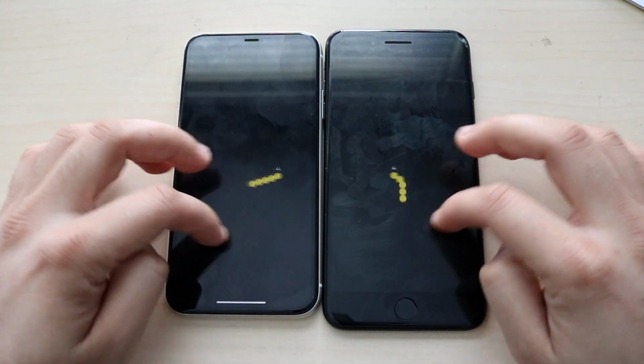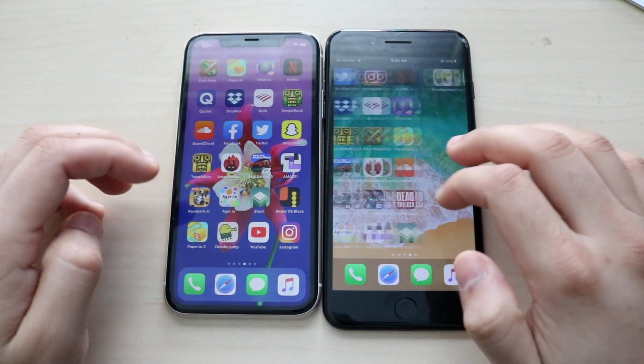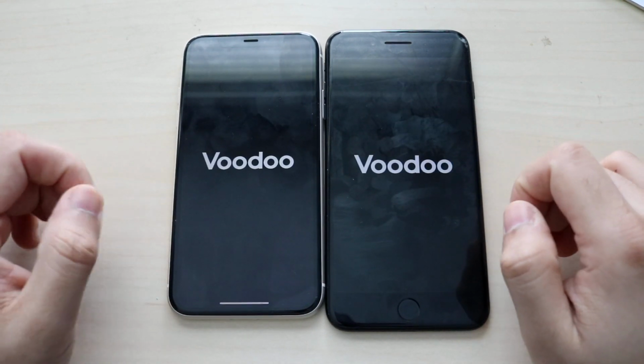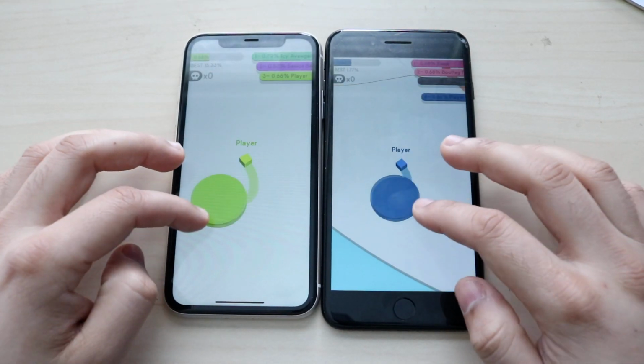Let's get into some gameplay and see what happens. They're both going to be about the same. I don't think there's going to be that big of a difference between them anyway. Paper Toss, I don't have it. No, I do. 3, 2, 1. And again, the iPhone 11 is the faster one between them, as is probably expected by a lot of you.